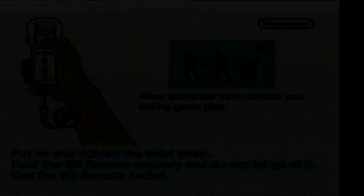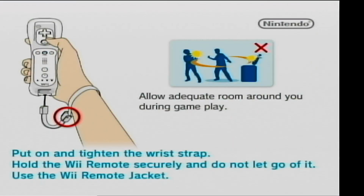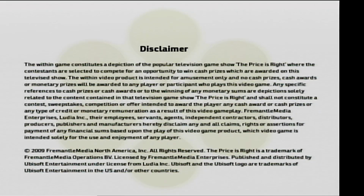Welcome back, everybody, to our birthday special for Sidney, Daniel, and Mark, in which we're going to get underway with some Nintendo Wii games, starting with the three strikes game of The Price is Right 2010 edition. Let's see how we do.